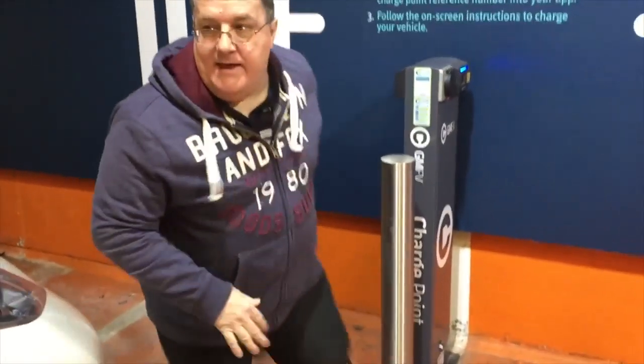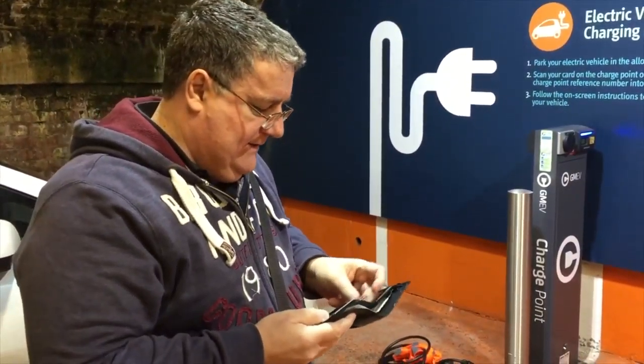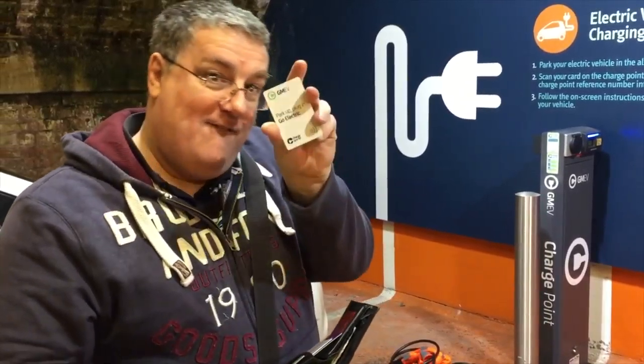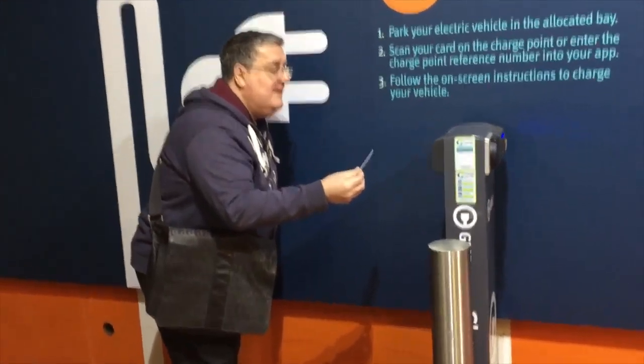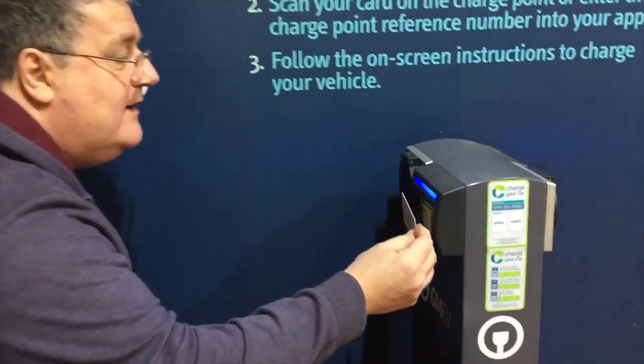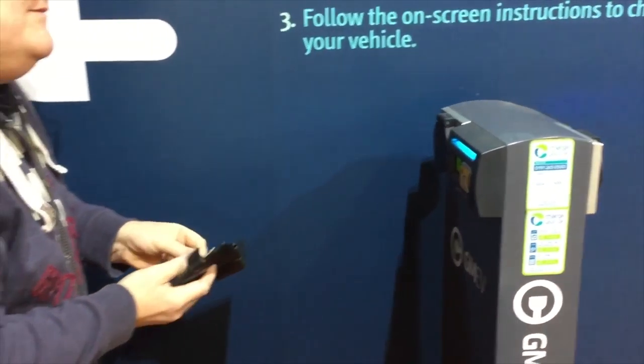So what we have to do is get our cable out. Hold your phone. Come into video and do it. Yeah, sure. So I'm going to put that down there, get my card out. For those that don't know, you have to have a GMEV card, which is one of those. And all you literally do is scan it here. And it'll say reading the card. And it says tag details read, thank you very much.